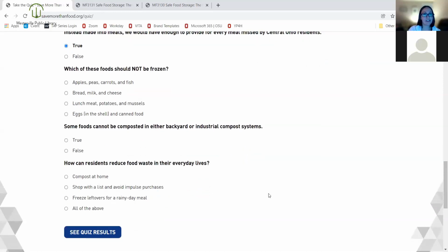Which of these foods should not be frozen? We have A, B, C, or D. So apples, peas, carrots, and fish can be frozen. Bread, milk, and cheese can be frozen. Lunch meat, potatoes, and mussels is choice C, or eggs in the shell and canned food is choice D. It looks like we're going with D.